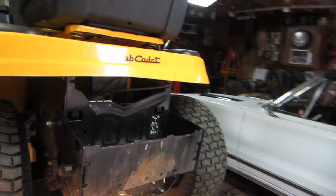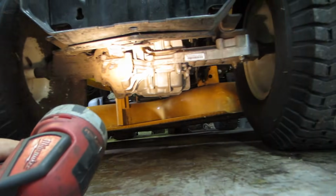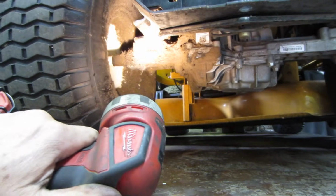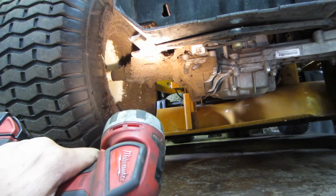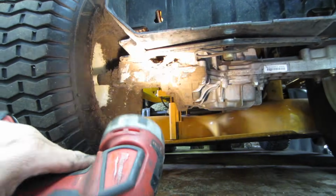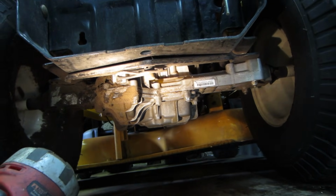So I got it up in the air and gave it a quick look over. The first thing I see is it looks like that seal on that axle crapped out. You see where all the dirt stuck to it. The dirt stuck to it because the gear oil was pissing out of that side, and now it sticks to the gear oil. So I would say we got a leakage issue. Be nice if it was just low on fluid, but I kind of doubt it.